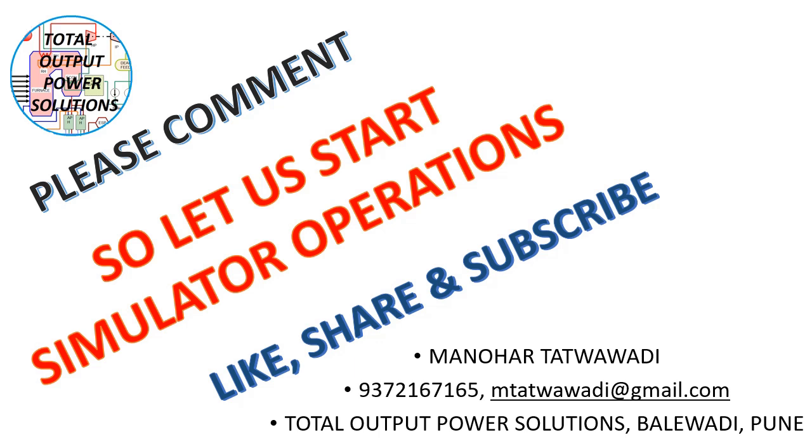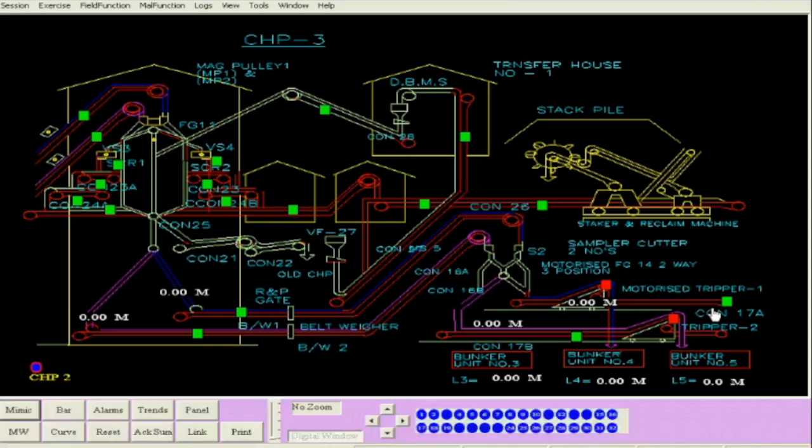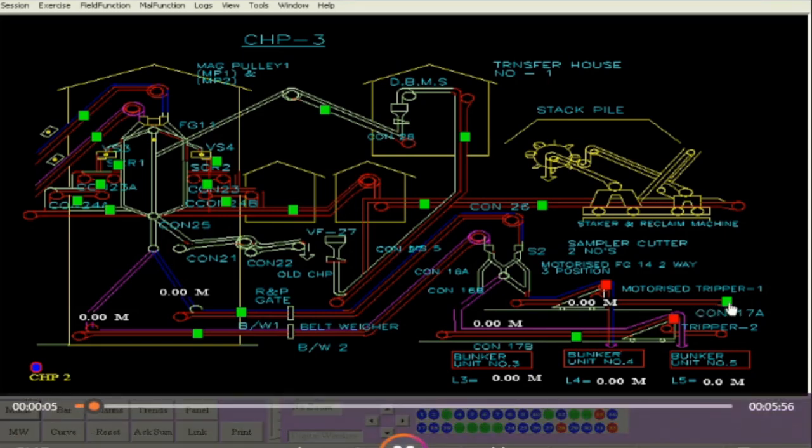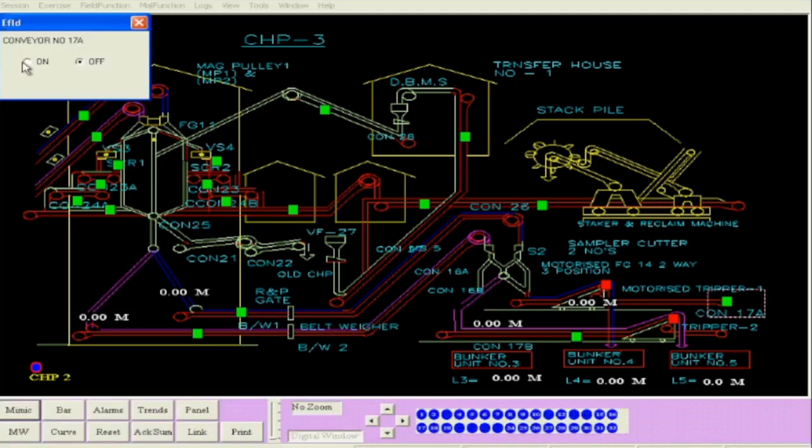Now we will carry out the simulator operations. First of all we load the file, we run the file, then we go to the mimic CHP 3, which is the last mimic, CHP 1, 2 and 3. Here you can see the coal bunkers unit number 4, and there you can see the tipplers running. So for bunker number 4 the tippler is running, and you can now start the motorized tippler on unit number 4 bunkering.